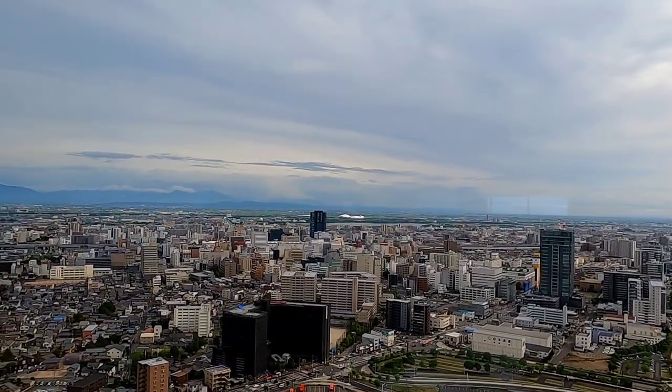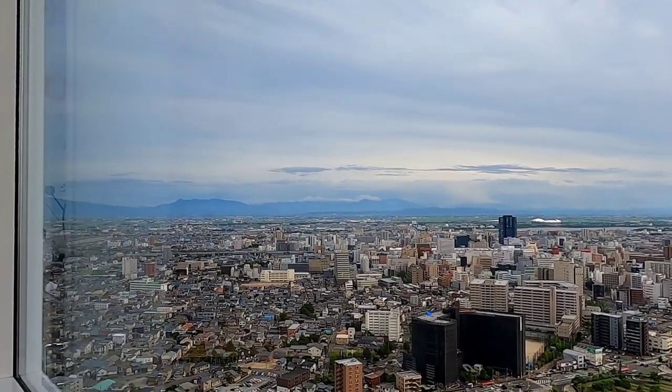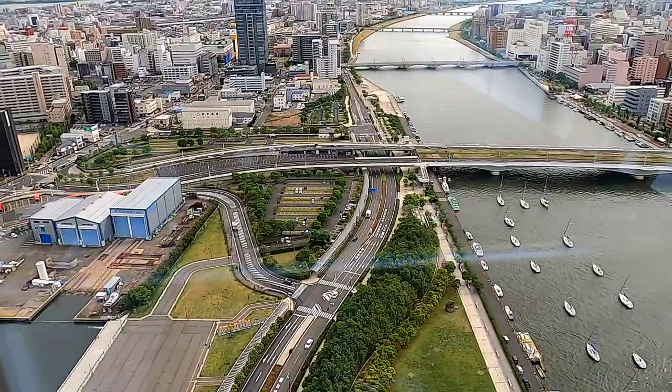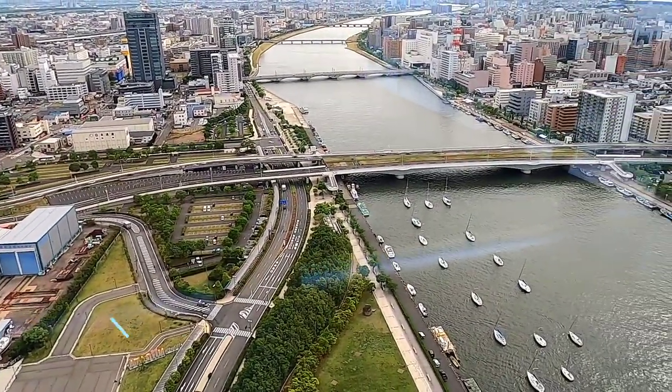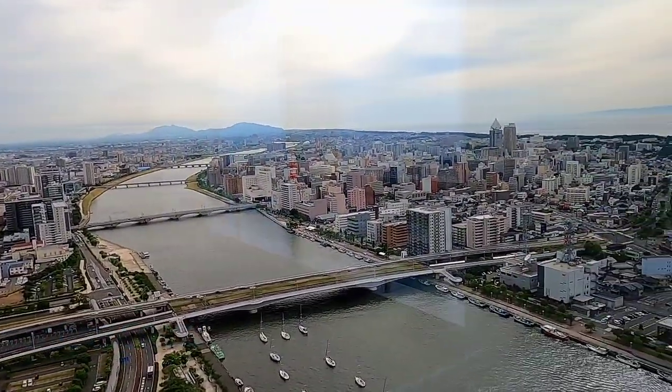This is the center portion of Niigata city. The river you are seeing right now is called Shinanogawa. This is the longest river of Japan.